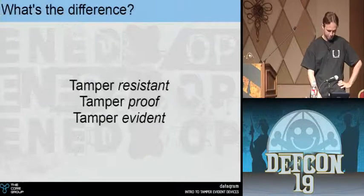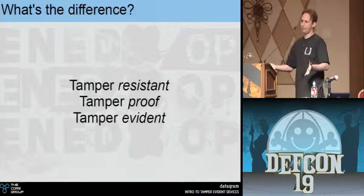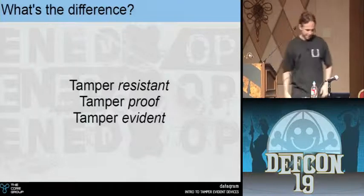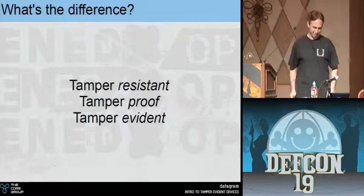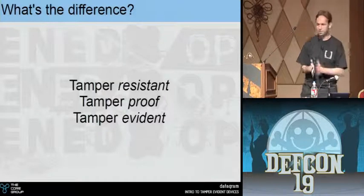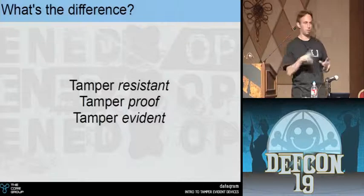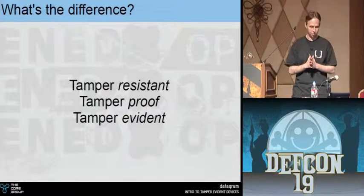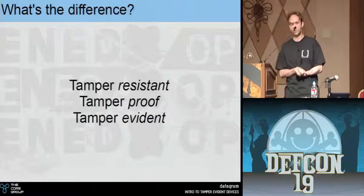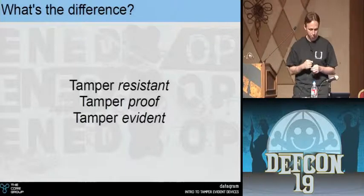All right. So, what the hell is tamper-evident? Okay, so what's the difference? We have terms. We all work in security. We all have retarded things that we wonder, why do people say that? Why is that on every box I buy for security products?